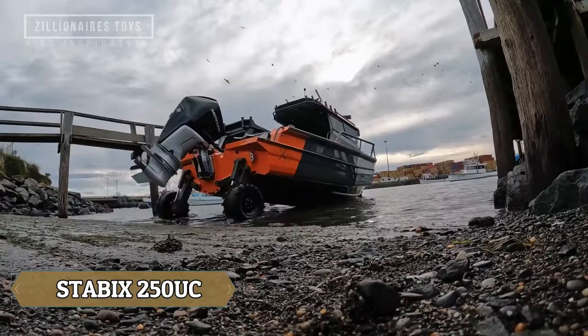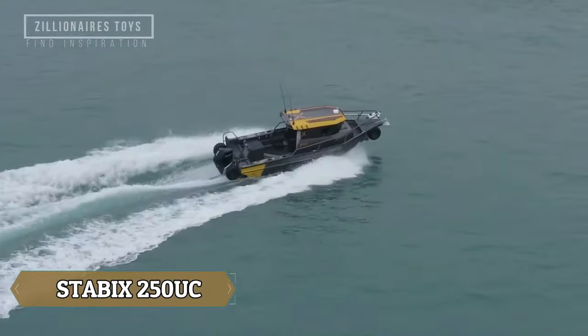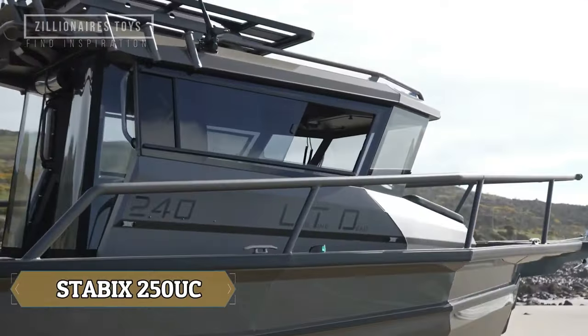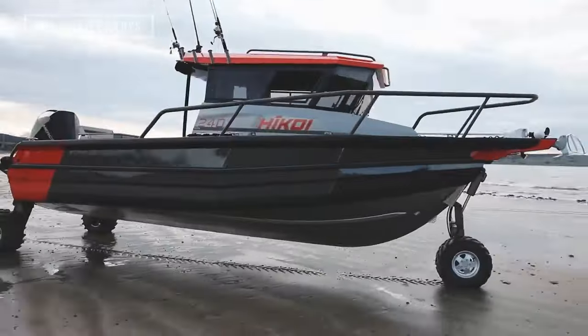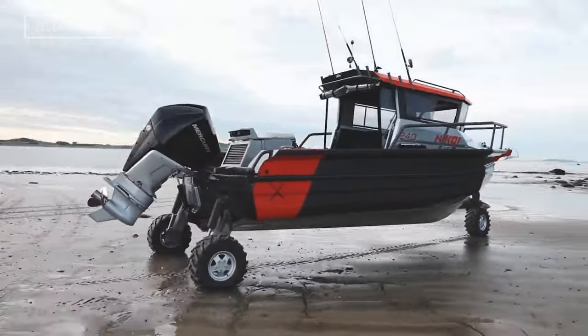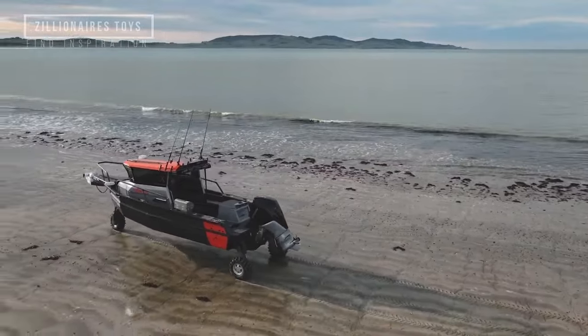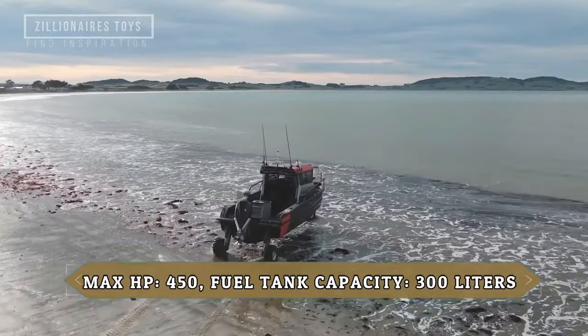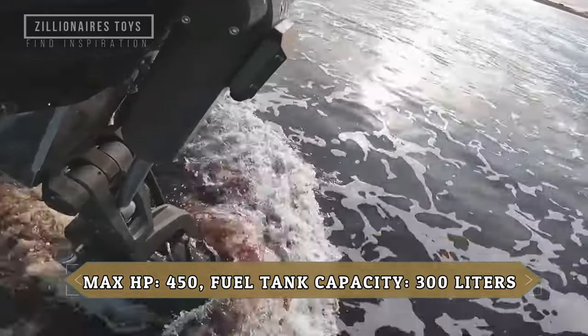Stabix of New Zealand wanted to create a versatile vehicle for fishing trips, camping adventures or days out on the beach, and they went above and beyond. Behold the 250UC, Stabix's latest amphibious boat. It's quite the marvel when you see it driving along the road. Customers are able to select engines of up to 400 horsepower, and seating for 7.